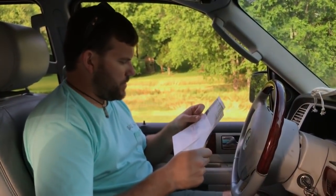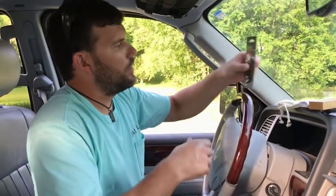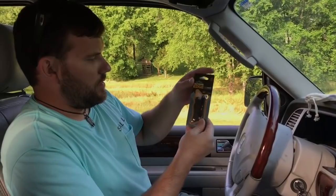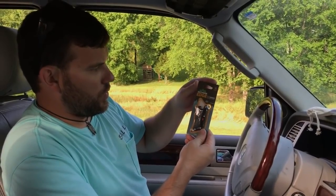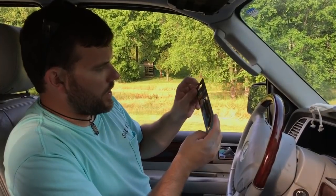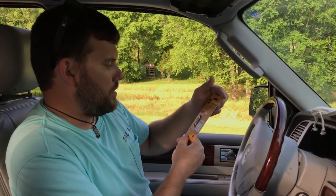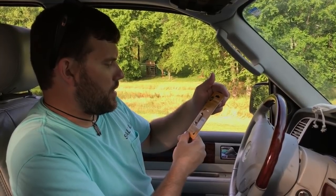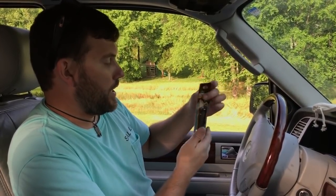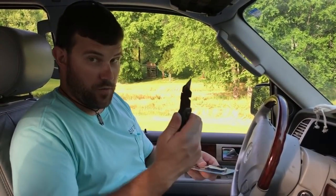Alright, the first thing we've got is a slide winder razor knife. Here's this tiny little bug right there by Outdoor Edge. Got a bottle opener, flathead screwdriver on that side, Phillips head on this side, and designed in Colorado by OutdoorEdge.com. So let me get this open. Check this out. Opening with another knife.